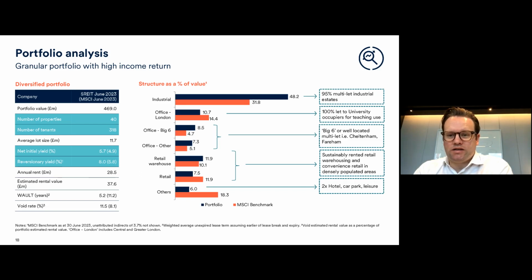And we've also highlighted two further rows that speak to the higher yielding nature of our portfolio. As Nick says, our reversionary yield is 8%, which is eye-wateringly high, and that compares to our current net initial yield of 5.7%. And that difference is around £8 million. So the difference between our current passing rent and our estimated rental value is about £8 million, which is half of our current dividend, which is around £16 million. So it just shows the size of the opportunity we have to go after within the portfolio to grow our rent.